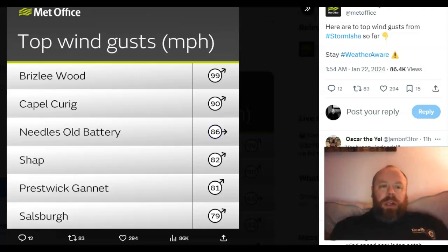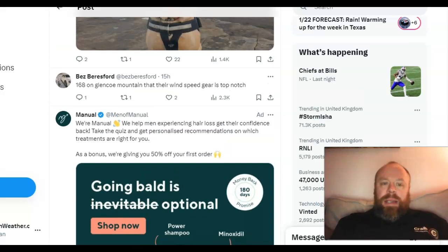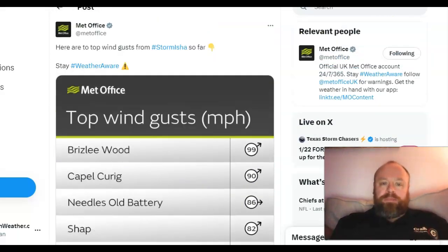So here were the top wind gusts recorded by Storm Isha: 99 miles per hour at Brizlee Wood, Capel 90, Needles Old Battery 86, Shap 82, Prestwick 81, and 79 at Salisbury in the south of Scotland. Now, there was a report that we had a wind gust in excess of 168 miles per hour. Apparently, this is quite a legitimate wind gust, and that was recorded at Glencoe Mountain.